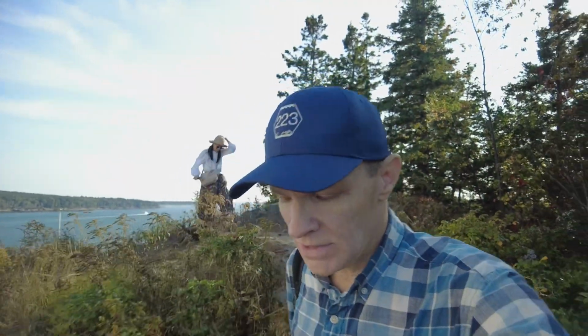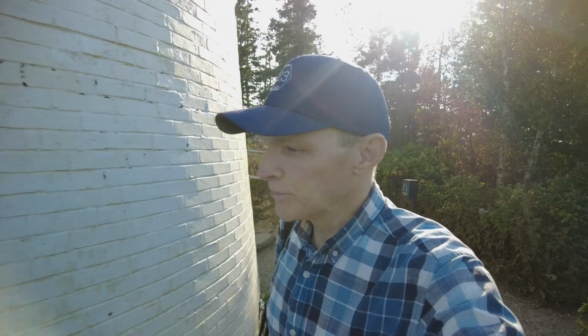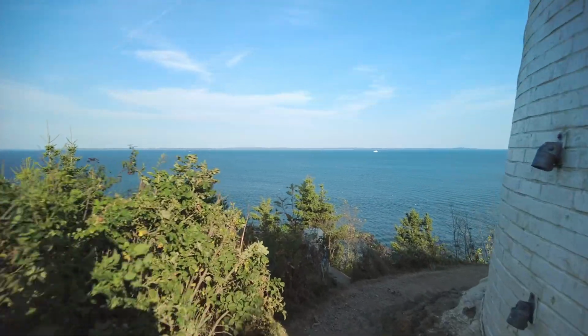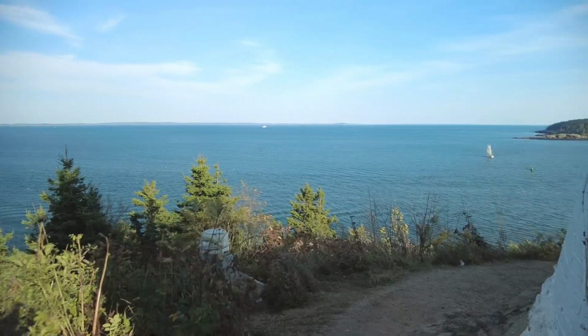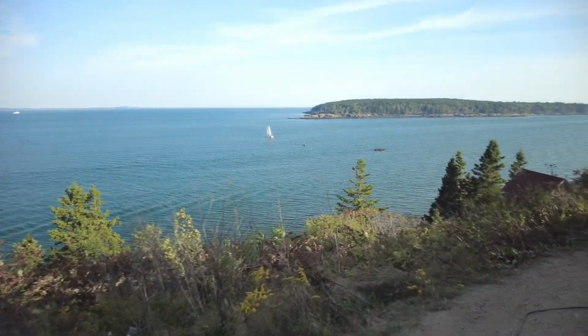And it is really windy and genuinely chilly up here. Despite the sun, it's probably down in the, I don't know how the temperature is, but low 60s maybe. Okay, 72, but that temperature wasn't taken way up here facing the water, the winds of the Atlantic Ocean, so ha.